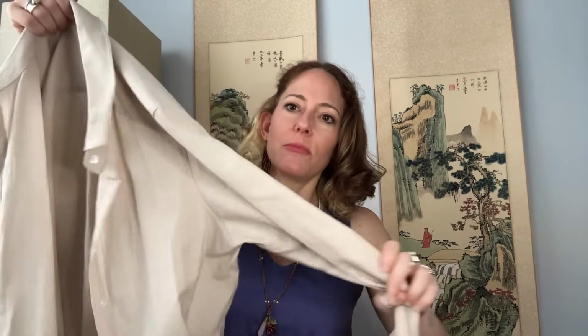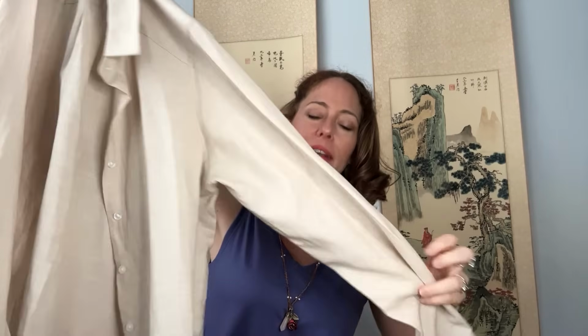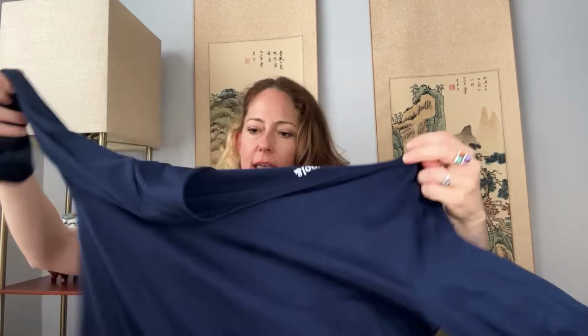For shirts, I have a linen merino, and it is actually still merino, but it behaves more like linen, tunic, long sleeved. It can be paired with absolutely all of these outfits for that extra little bit of warmth or elevated style. And I have a t-shirt, a long sleeve shirt, and this tank top.